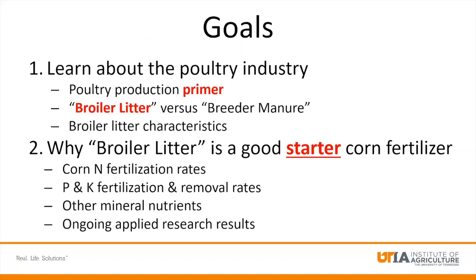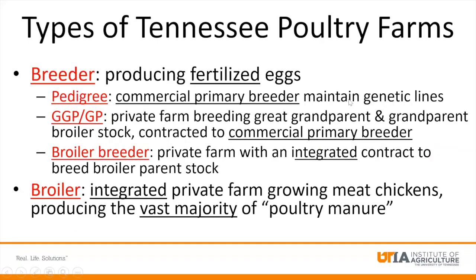fertilizer. We'll do that in discussing nitrogen fertilization rates and mineral fertilization rates, and interspersed throughout these three topics, I'm going to be presenting some ongoing applied research that began last year at the Milan Research and Education Center, where we're producing corn grain using litter as a fertilizer and comparing yields and characteristics of the crop between manure, litter, and broiler litter and commercial fertilizers.